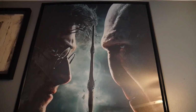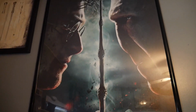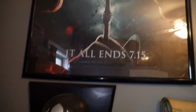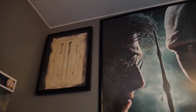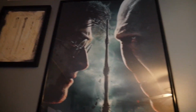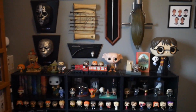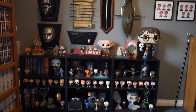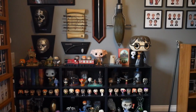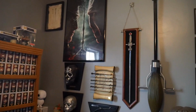And then over here you have the Deathly Hallows Part 2 official poster. It doesn't even need a title. We all know who they are. And I just love this picture. This poster is amazing. And then we have how Harry's wand is made up there. And yeah, I'll show you guys a little pan out of this entire section. It looks so good. It looks so awesome. In person, it looks even better. I just have to say that. But yeah, it looks great.